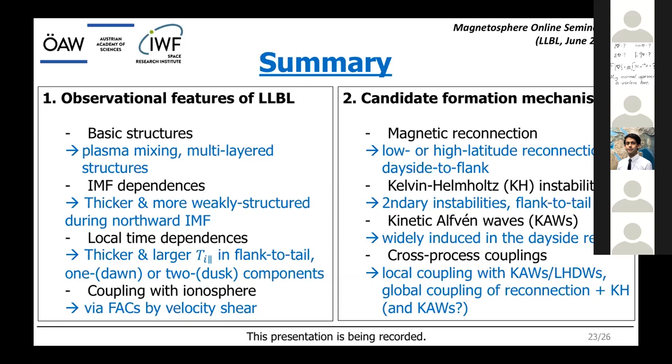Okay, so in summary, the observations have revealed the multi-layered structures of the low latitude boundary layer and its IMF and local time dependencies. The LLBL is thicker for the northward IMF than the southward IMF and with increasing downtail distance.